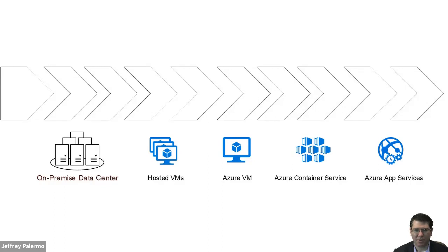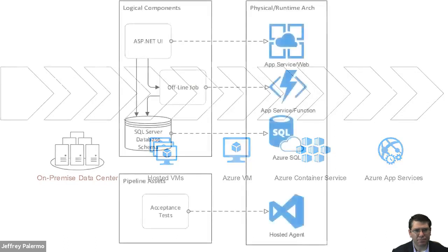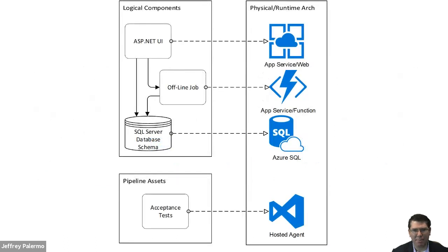Just from a little bit of guidance, what we tend to recommend more and more, not because we've intentionally set out to, but just because it tends to be a really common recommendation, is platform as a service, recommending moving as far to the right on this continuum as is possible for your software. But this is the continuum. And once you make that decision, you need to map your logical deployed components into their runtime components.